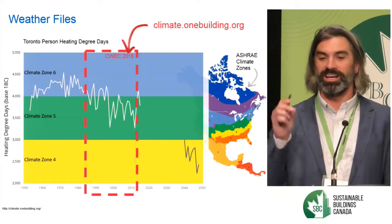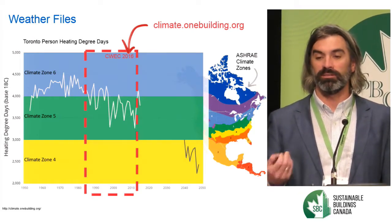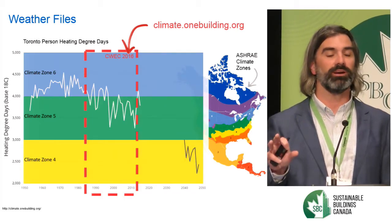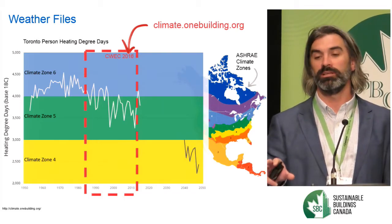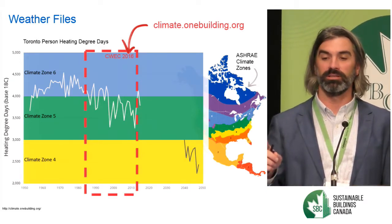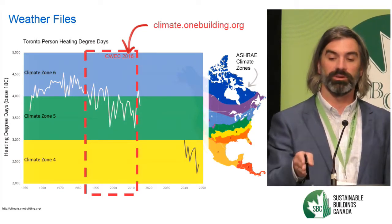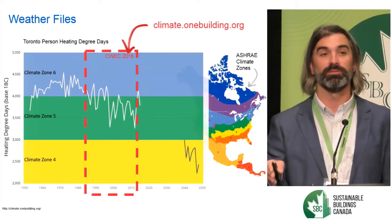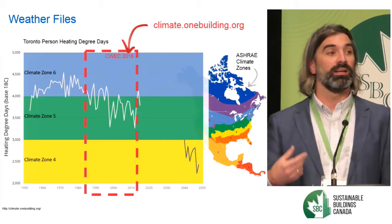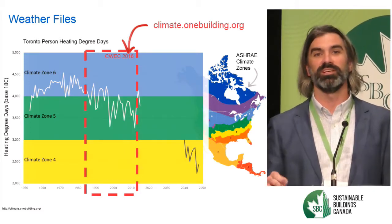So an asterisk on this study, very recently an NRC-funded study produced a new set of the CWEC files. These are now publicly available on this website, climate.onebuilding.org. These files represent a weather period from 1985 up to 2014. They're calling them the CWEC 2016. Download these, they're free. This is what you should be using in your energy simulations.